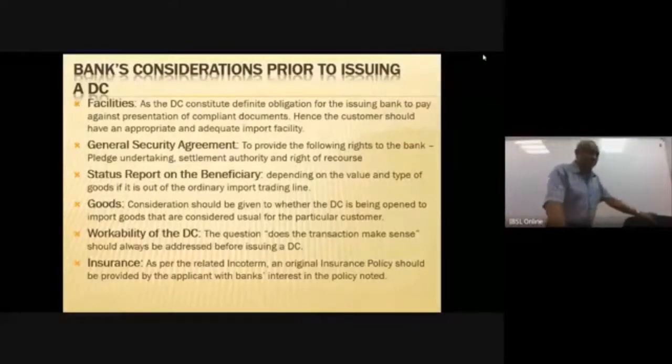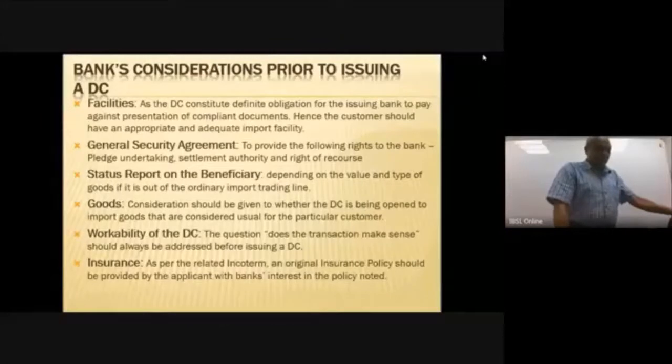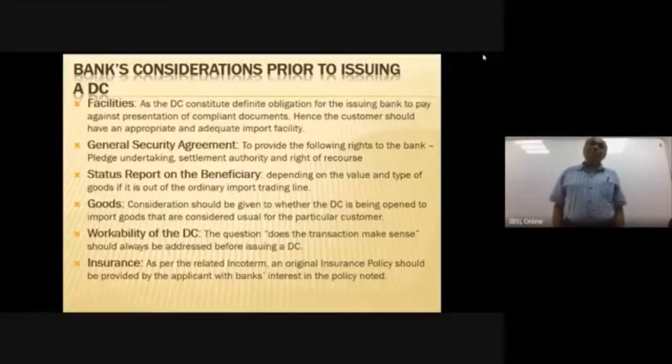When the customer is informed that your facility is done, we are prepared to grant you the facility, and the only thing is there are a few security documentations. Can you sign these things?